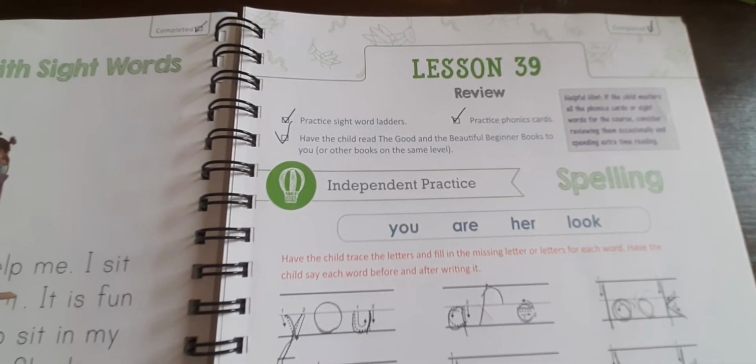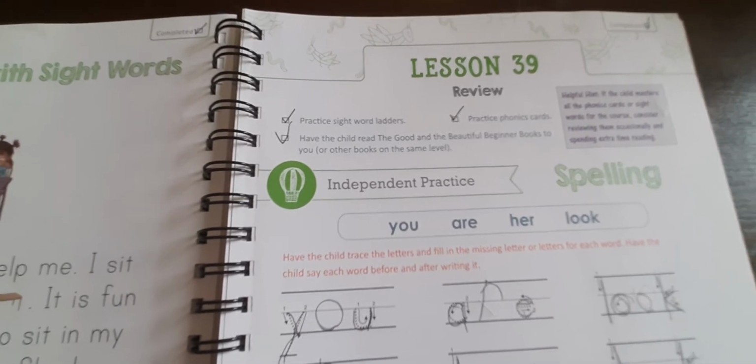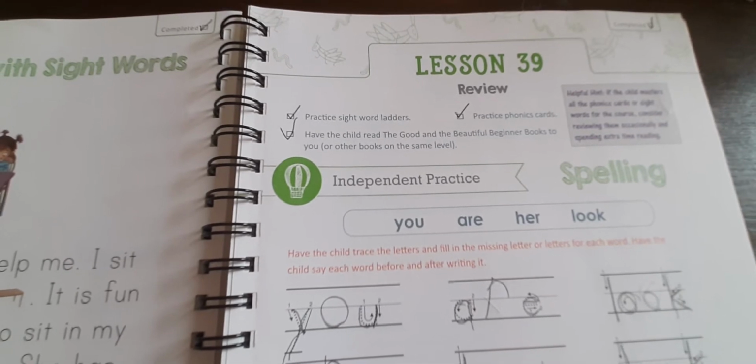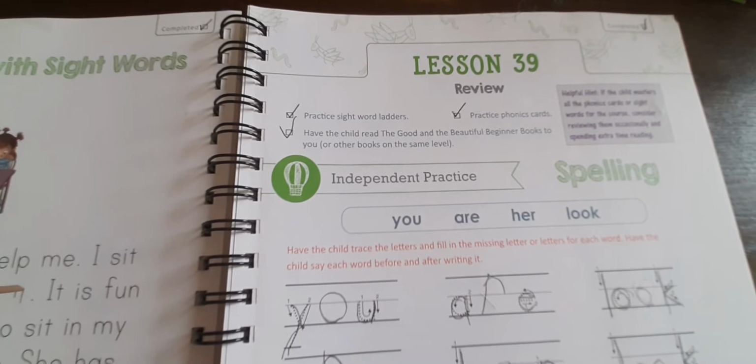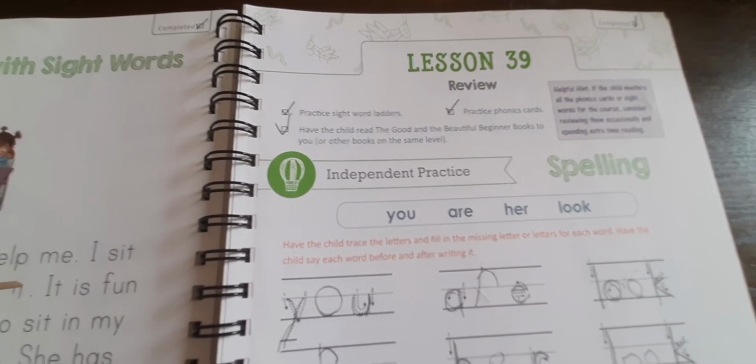Not all of the lessons have it because not all the lessons require that you do things like sight word letters and phonics cards. I personally did do the phonics cards every single lesson, and I also worked on the sight words more often than they asked us to. We did also read books more often than we were told. That's just me. That's just the way I like teaching, and that's the way that my daughter learns well.